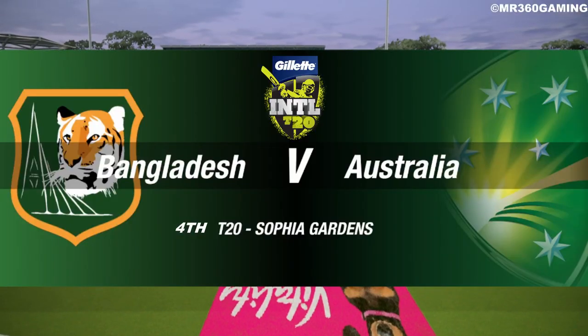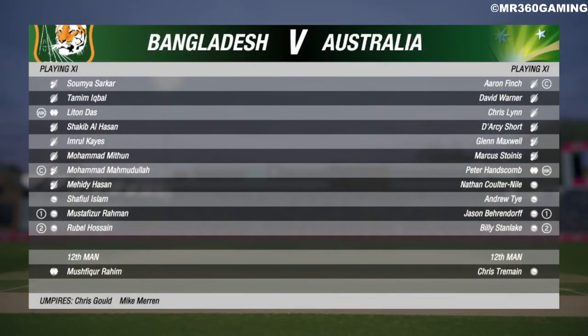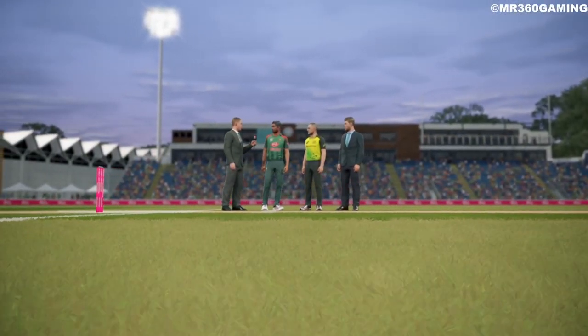The whole team. Good evening and welcome for this 2020 match between Bangladesh and Australia. I'm Michael Slater and this is James Taylor. Hey Slats, we're almost ready to get things started here. And now we go out to the middle for the toss.